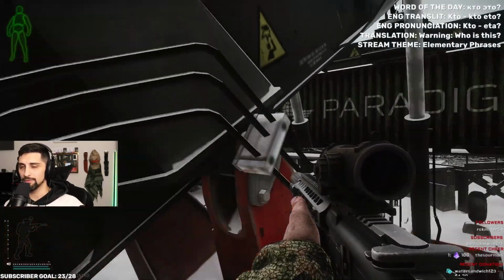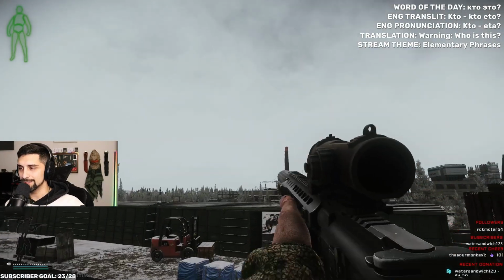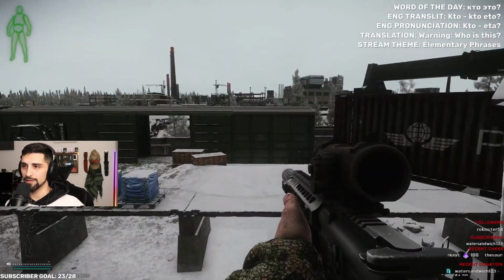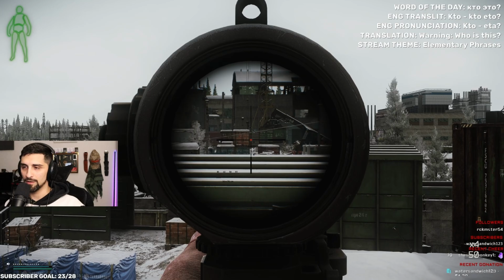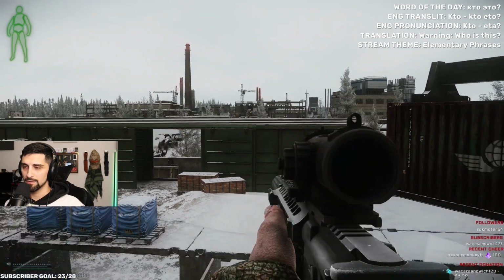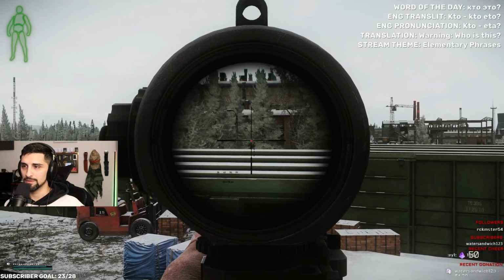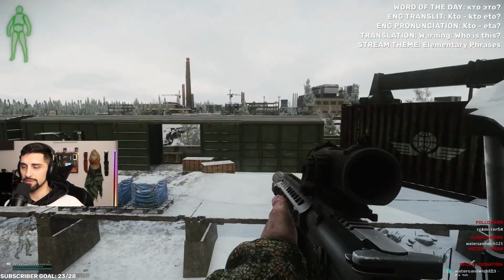Let's try it again. It won't be first try. Like I said, it's kind of finicky, and you gotta get it just right. There we go. Perfect, but you can't go further than that. I guess it's kind of a cool angle. You can see if people are across, but you can't get the angle that you used to. Yeah, that's all you can see.